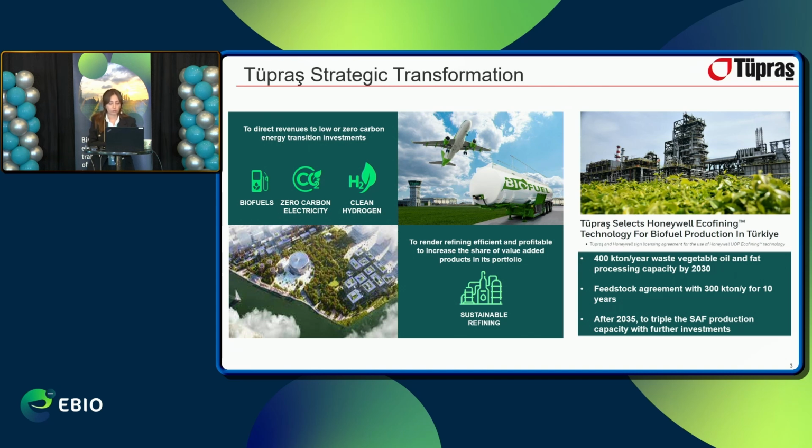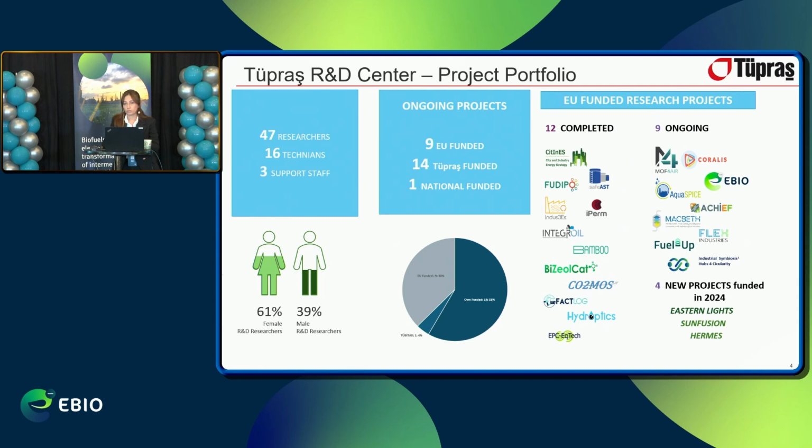And as the first phase of the investments in biofuels, especially sustainable aviation fuel, we signed a licensing agreement with Honeywell UOP for HEFA technology, and the estimated capacity for that plant will be 400,000 tons of waste vegetable oil and fat. And we are also trying to increase our capacity after 2035 by developing some technologies together with our partners in European funded projects at the R&D center. At R&D we have 60 employees with the majority being women researchers, and EBIO was our first Horizon funded project in the field of biofuels, and we built on it in the last 2 years with the Fuel Up and Sun Fusion projects.